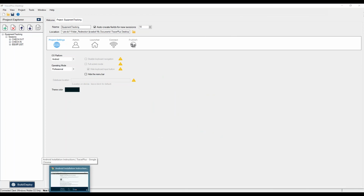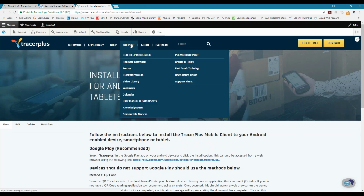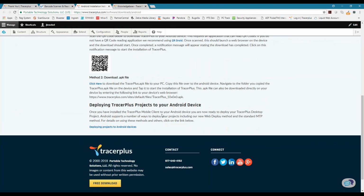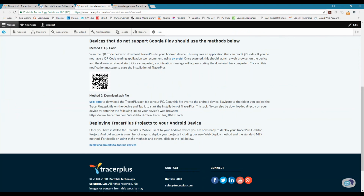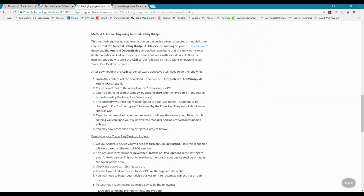So now I want to jump back to our website just to show you a few resources here. Some actually related to deployment. So if you hover over support and knowledge base, actually we may even have a link to it on our page here. Yes. So if you look down here at the bottom of the Android install page that we opened from desktop, click this Deploying Projects to Android Devices, and this details the different methods of deployment in order of what we would recommend. So the first is the QR code deployment. Next, the MTP, mass storage, and then you have your Android debug.